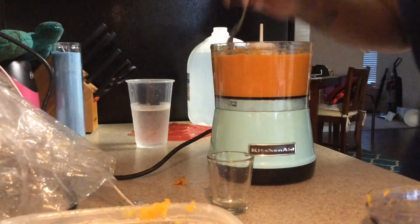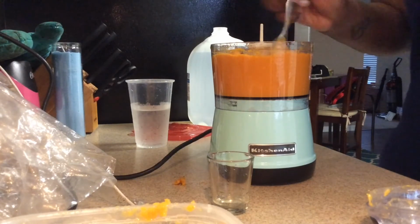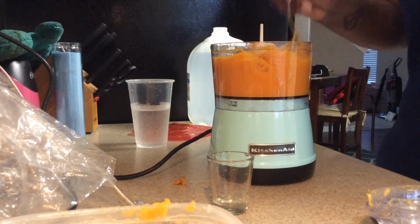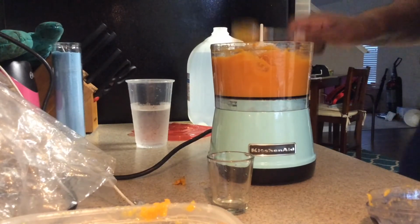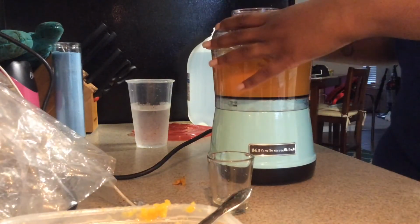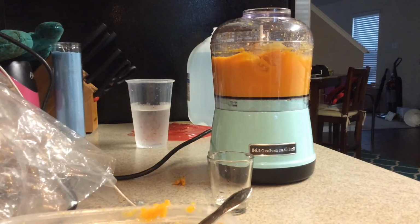Let's see how this turns out. So it's kind of like baby food, I guess. So how I'm going to store this. I procrastinated a lot. I was supposed to purchase little jars, and I'm sorry I don't have the camera on my face. I didn't just wake up, but I haven't done anything. The number one thing I wanted to do this morning was start this, but I didn't purchase any jars yet.